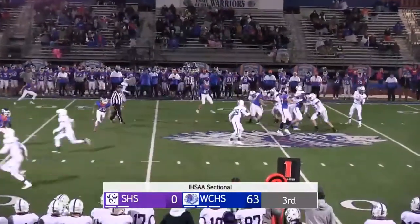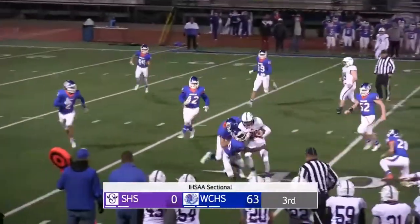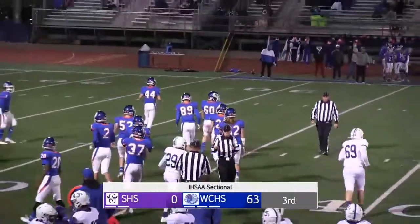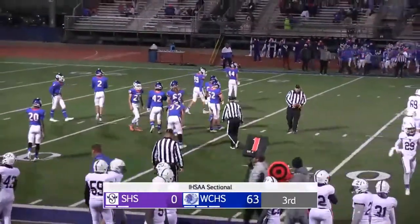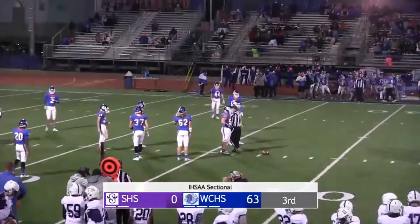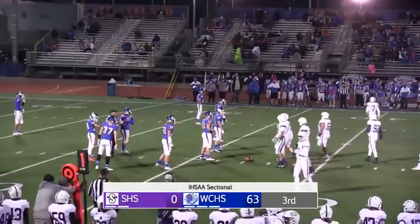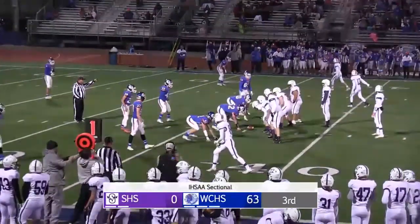First and 10 here for Seymour. Drummond, near side flat, makes a nice move. And going to have a first down for the Owls. That was something we saw Seymour do in the first half and find some success when they were able to get it into the flats on both sides of the field. And I think that's what they need to stay with. Stay with that and then a couple of handoffs once in a while. That long passing game just has not been there tonight, but those outs have been. And the screen pass has been there as well.